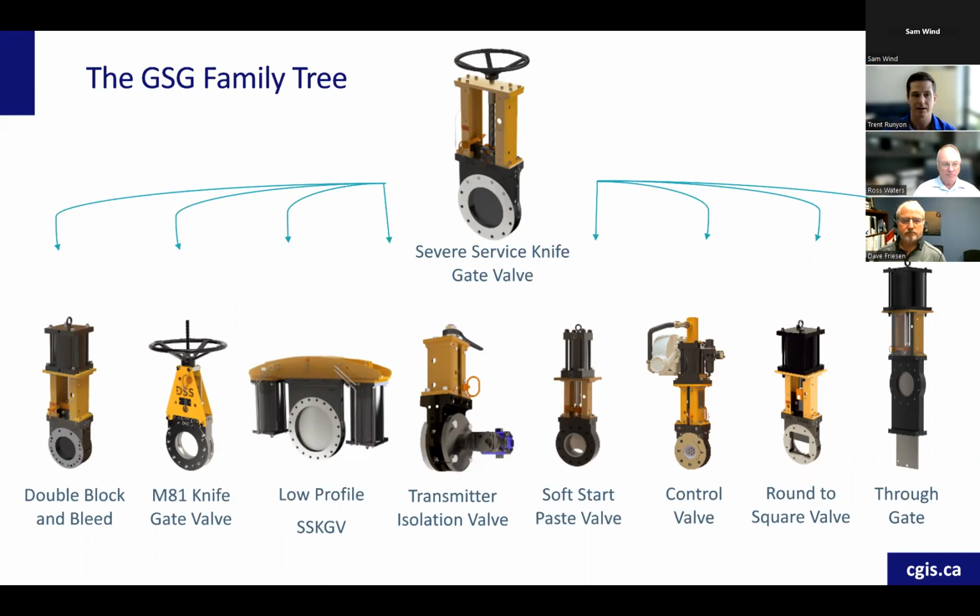The next one that you see is our M81. This again is the same design style, however, it's meant for lower pressures. So this one's designed to MSS SP 81. It's more of a fit for purpose valve. However, it still has a lot of our severe service features, which is full round port, 0 leakage, shearing capability, full face flange, just meant for some of the lower pressures. So the one that you see at the top, as we talked about earlier, goes all the way up to 1500 and even looking at 2500 pressure classes, because of our sealing technology, we can achieve those where other knife gate valves cannot.